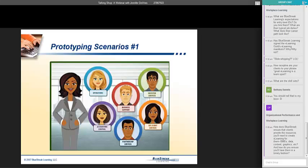How does BlueStreak ensure clients provide the resources you need to create e-learning for them? SMEs, data, content, graphics. We contract with them. Basically, when I create a contract, again, I have component-based pricing, but it's also a task list. And the task list basically shows what task we're going to do and what task they're going to do.